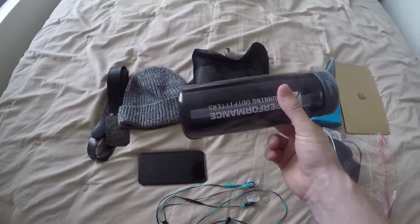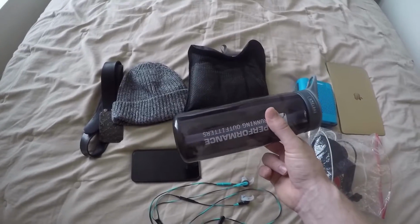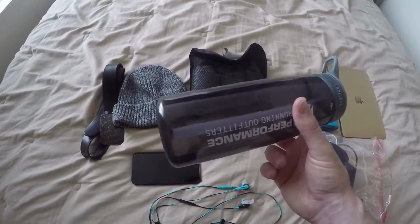A good bottle to get water in. Remember, you don't want to pay for your water, but there's plenty of places to fill up your water.